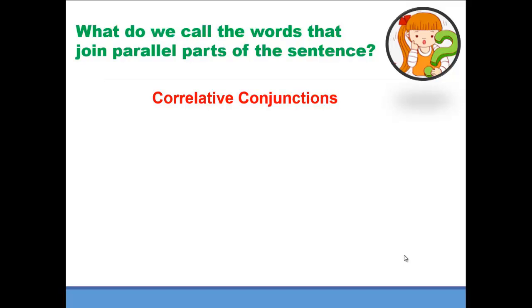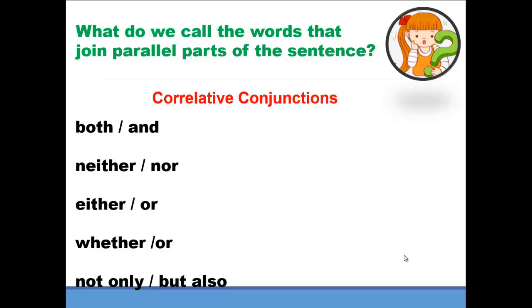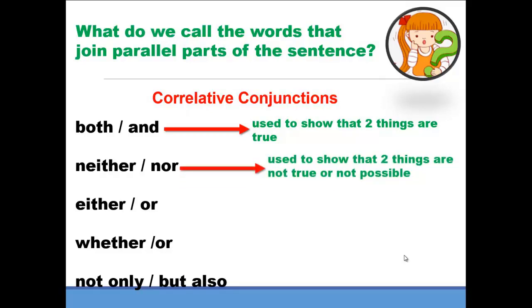What are the correlative conjunctions? Or what are the most common correlative conjunctions, the most used ones? Both and, neither nor, either or, whether or, not only but also. The first pair of conjunctions, both and, is used to show that two things are true. So this pair is mainly used to connect positive things and to tell that two things are possible or two things are true. The second pair, neither nor, is used to show that two things are not true. It is the opposite of both and. It is used to tell that two things are not true or not possible.